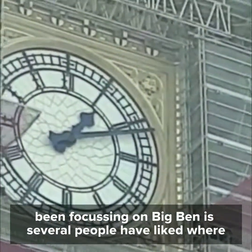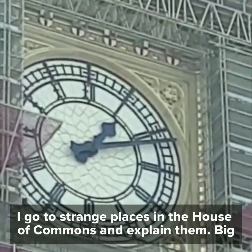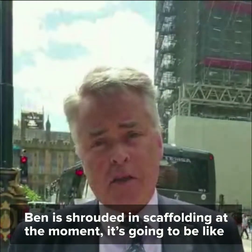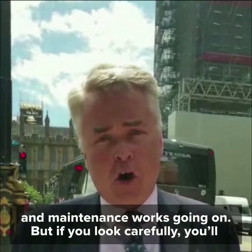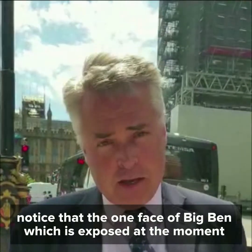Now, the reason we've been focusing on Big Ben is several people have liked where I go to strange places in the House of Commons and explain them. Big Ben is shrouded in scaffolding at the moment. It's going to be like that for another 18 months or so because of the substantial repair work and maintenance work that's going on.